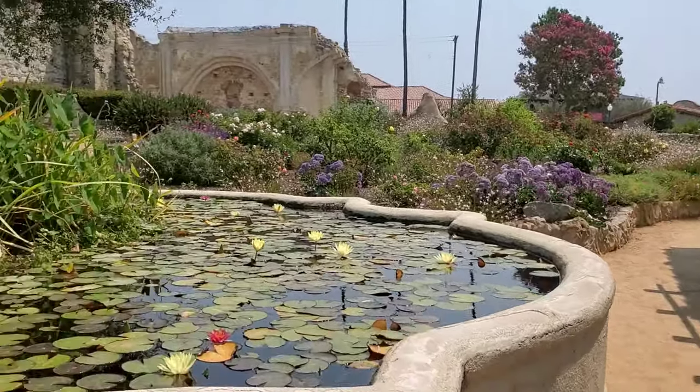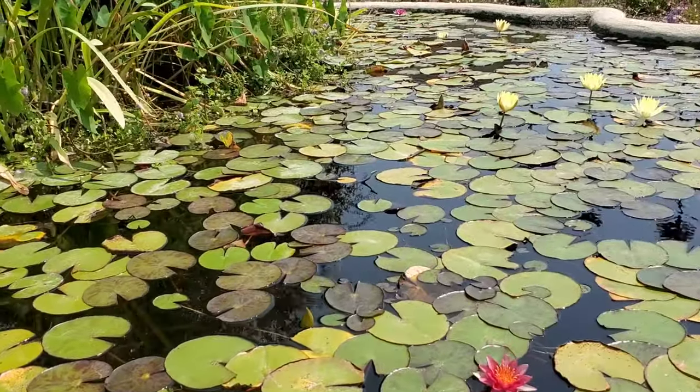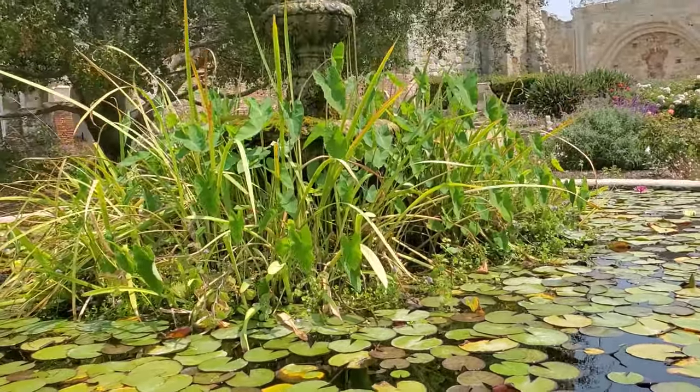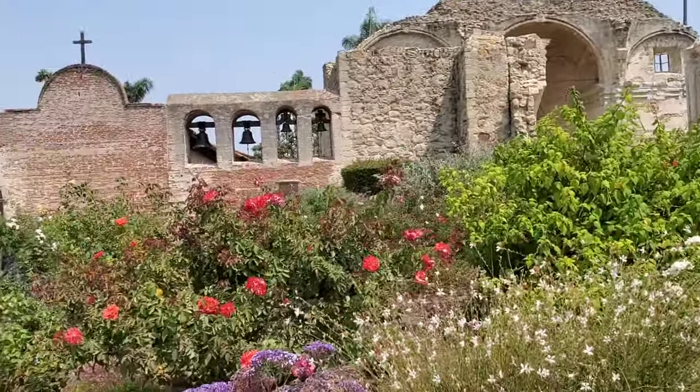The mission includes groomed gardens, water fountains, and koi ponds to relax by. This place is huge. It took us all day to go through the whole place. There are several museums to visit, so there's plenty of things to do.